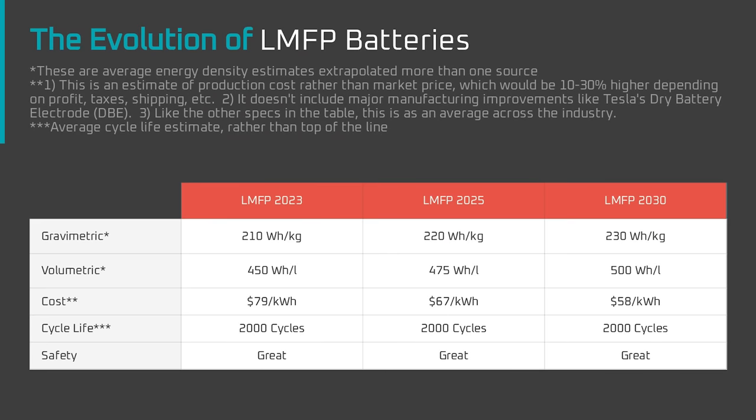With that in mind, as with sodium ion batteries, I've made this table to summarize the evolution of LMFP batteries for 2023, 25, and 2030. Once again, bear in mind that I've had to fill in some blanks here, and due to that, some of the information is educated guesses. Let's walk through the table and I'll explain my thinking.